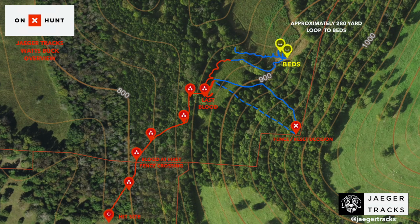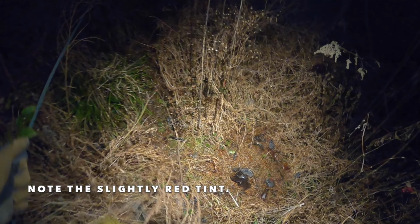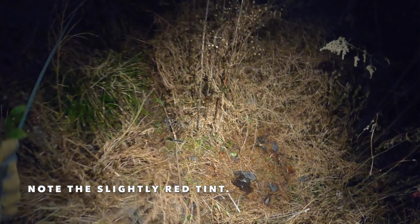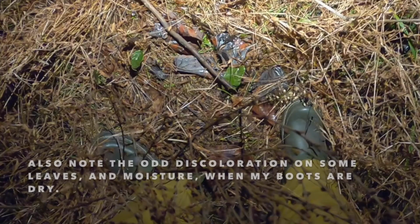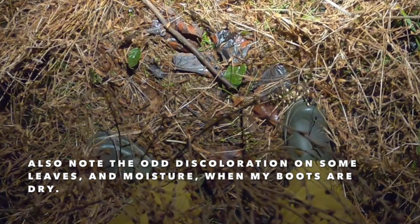So after we reset, Jaeger kind of worked his way more along the lines of the original direction of travel, and then we hit a drainage that separated the little opening we were in from a larger bedding area. We moved uphill again, popped through some dense brush, and bam, immediately there was a very fresh bed. Now I feel like I made a mistake there, and I should have validated that bed, inspected it more. I should have smelled it. I should have sprayed some hydrogen peroxide to see if bubbles would react and tell if that was in fact our buck's bed and a wound bed.